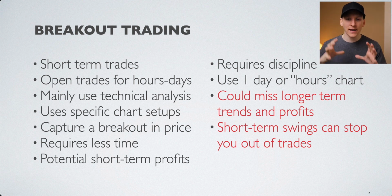We want to capture a breakout in the price. Now, what is a breakout? Well, there are specific things we look for that show us whether there is going to be a breakout or not, and that's how you trade. It requires way less time because you're really just looking at potential breakouts and putting your trades in. Definitely short-term profits with this one.